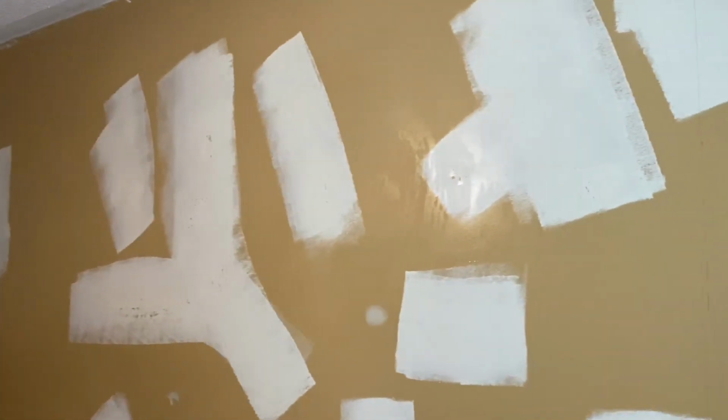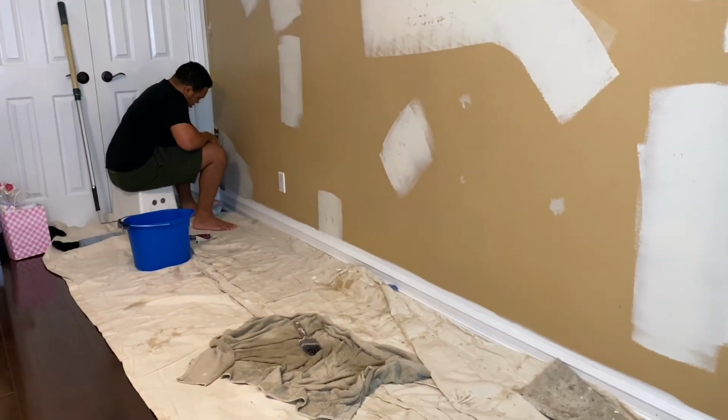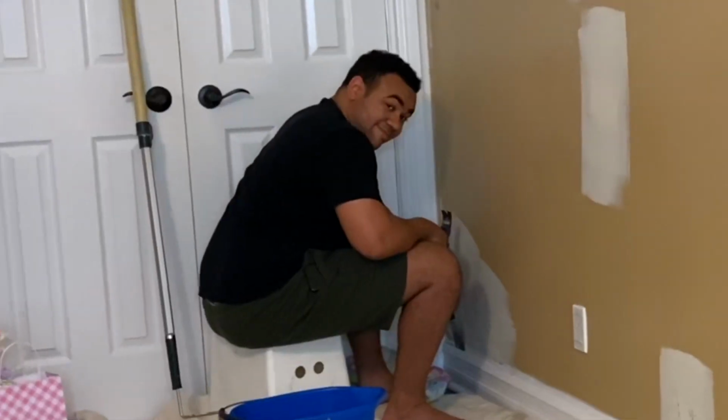Wallpaper has been removed. We washed the walls down just to get all the glue off, and now Andre is working on taking off the baseboard. How's it going? Good.